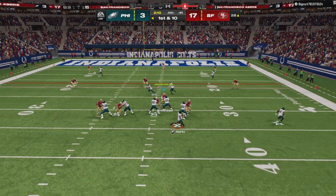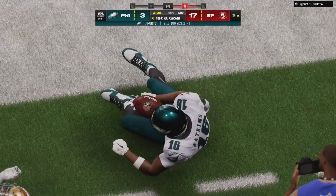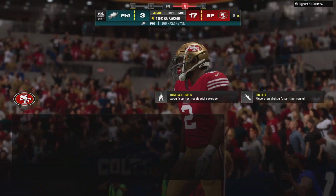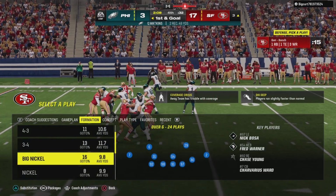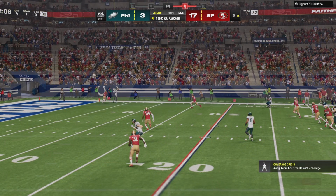On 1st down, Hurts. Looking right side, and that's complete to Watkins. And out of bounds all the way down at the 3. Defensively here, you've got the cushion, but back-to-back pretty big pass plays there. Bend but don't break, but are they bending too much? I think that they are.